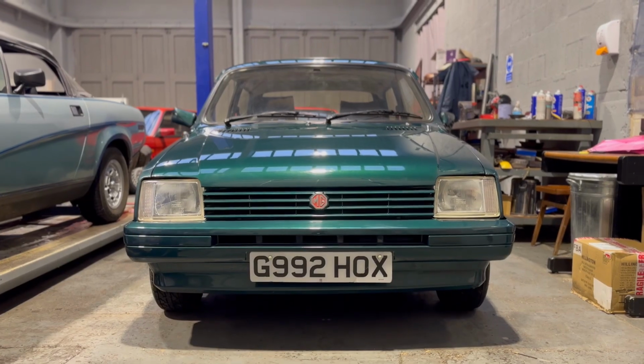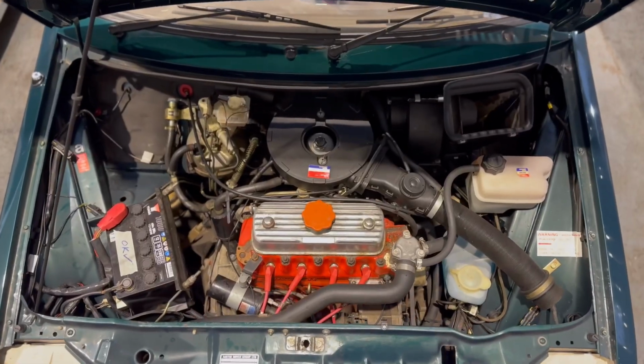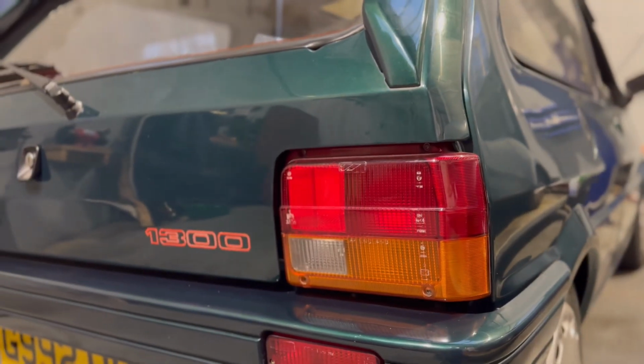Okay, so what we've got here is basically a more modern Mini Cooper. It's got the Mini Cooper engine with its big valve head and various other trinkets. 72 brake horsepower, which was a lot for a car that weighs as much as this. These are fantastic little cars. The MG Metros are cool. If it was an MG Metro Turbo, it would obviously be even cooler.